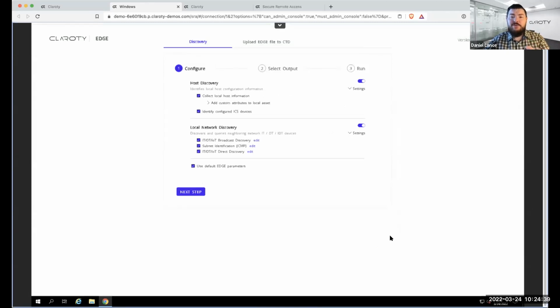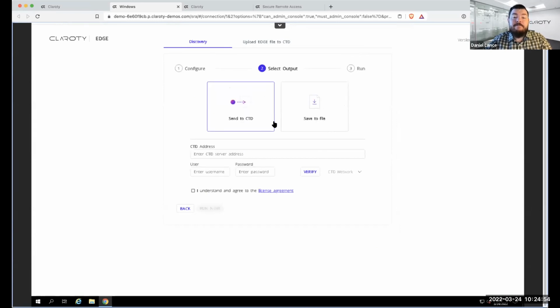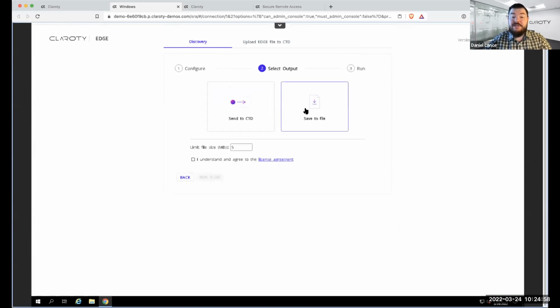So why we have all those customizations is sometimes maybe you want to exclude a particular vendor, or maybe you want to exclude a particular part of the line. So you'll be able to make those different tweaks here. But I'm just going to use the default parameters, and I'm going to hit next. And what we generally do on a security assessment is we'll have it saved to a file, and we'll just have you go out and run the file. We'll save that file, and then we'll use that for the posture assessment to be able to do our reporting.